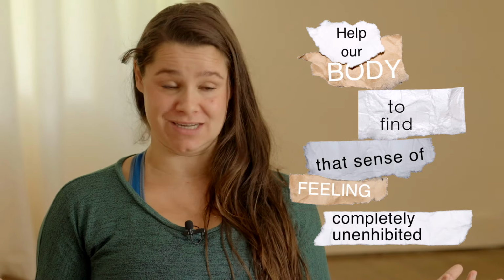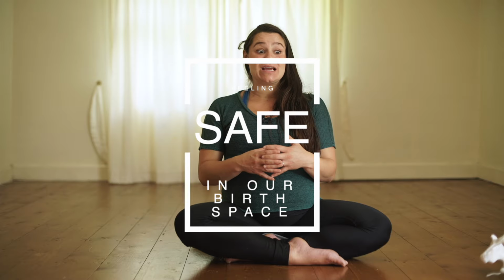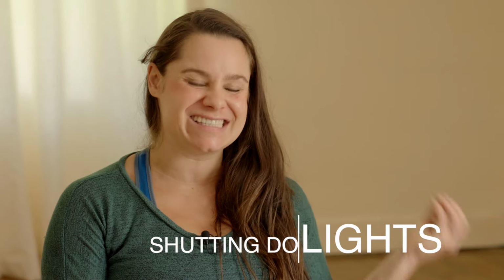It's about creating some editing to our birth space. How can we help our bodies to find that sense of feeling completely uninhibited and safe in our birth space? That might mean creating privacy, putting a little sign on the door that says, "Hypnobirthing couple in here, knock before entering." Maybe it's about shutting down the lights. We know that melatonin is the friend of oxytocin, which is the driver and the accelerator of our labor contractions.